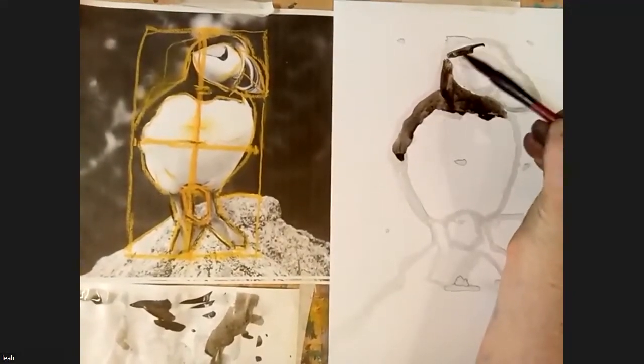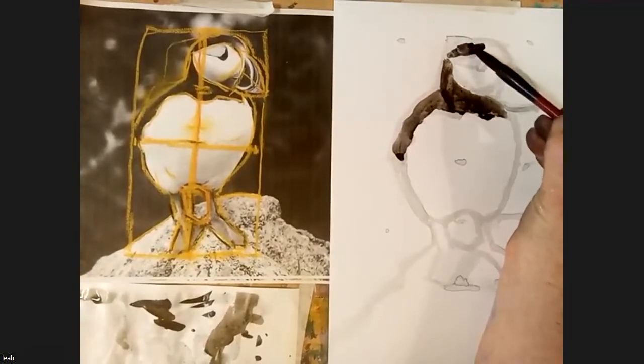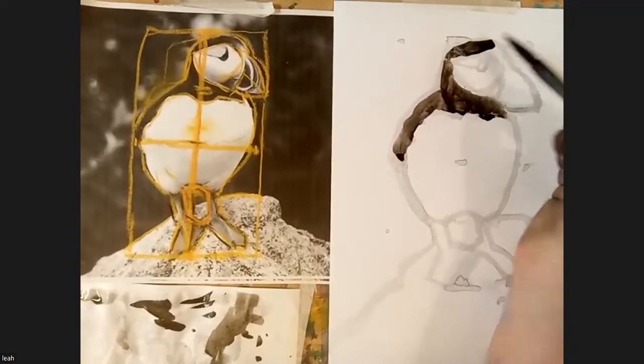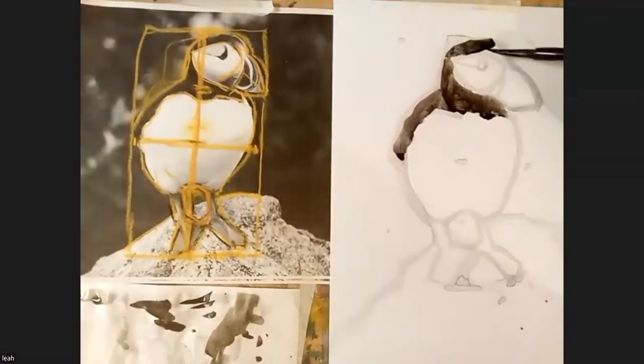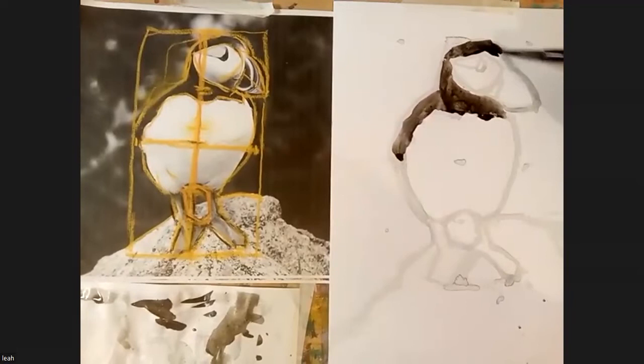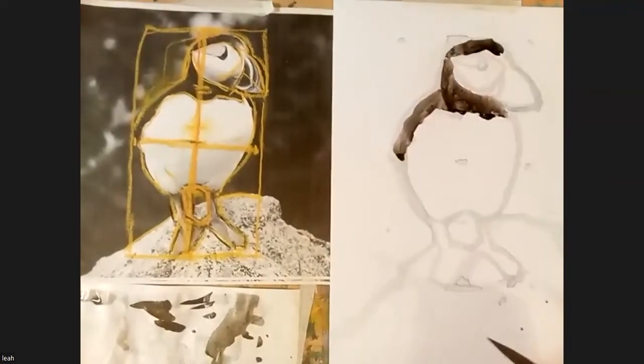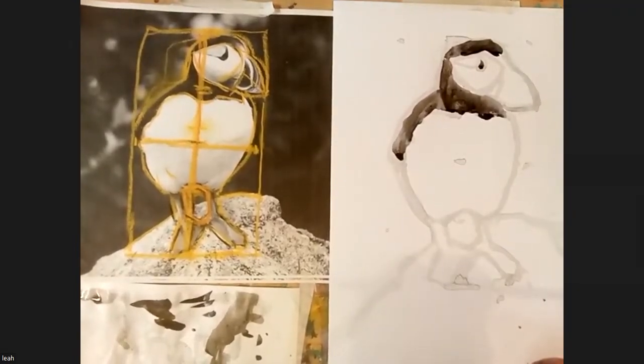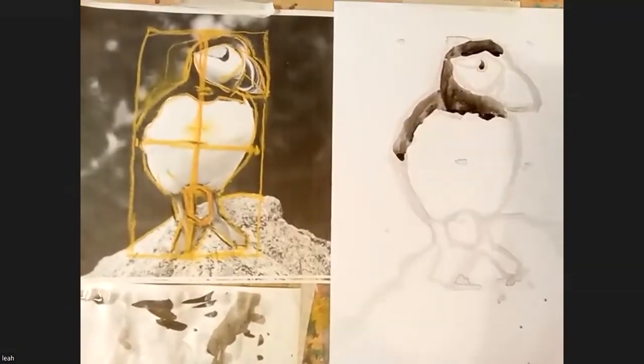Notice that this top little area is kind of more like a diamond. I've always liked this shape of the puffin head for this reason. It's got this flat, I think this is round, but it isn't really. And then I'm not gonna get too much into it, that's really the darkest part. I don't think there are any darker parts.